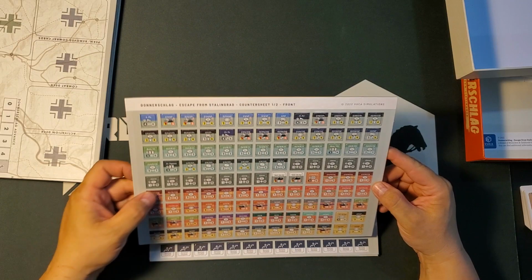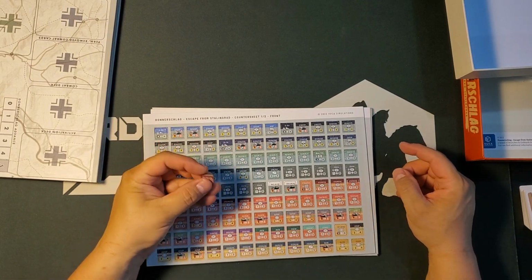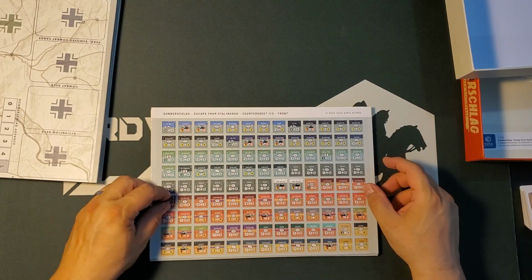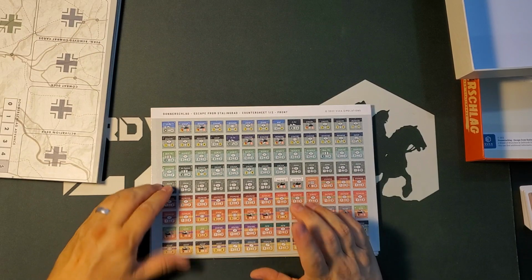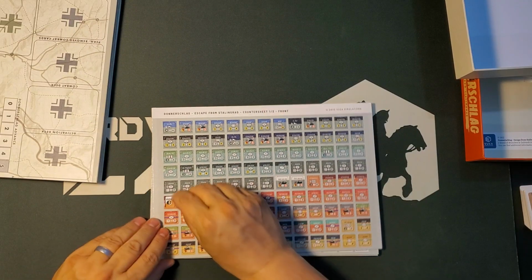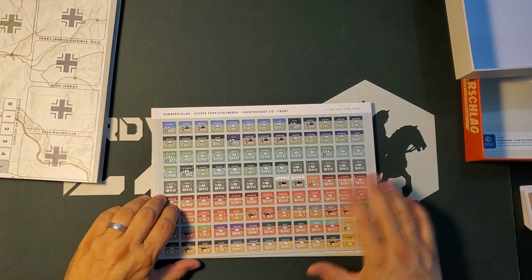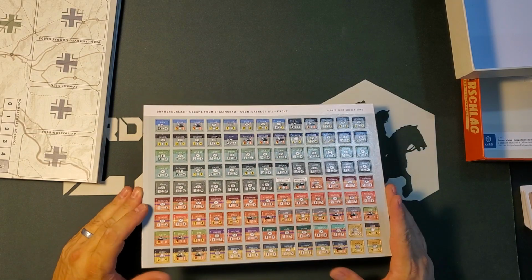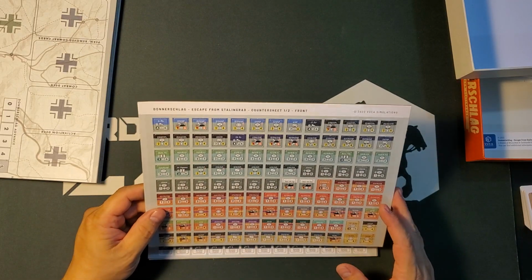So for those who don't wish to deal with the realities of clipping your unrounded counters, these feel like they come out of the sheets very easily, and you can see the color coding on these units. I have actually heard from some people who claim to store their pre-rounded counters in the sheets, and I don't understand how that is supposed to actually work. I would not want to try and squeeze these back into the sheets.